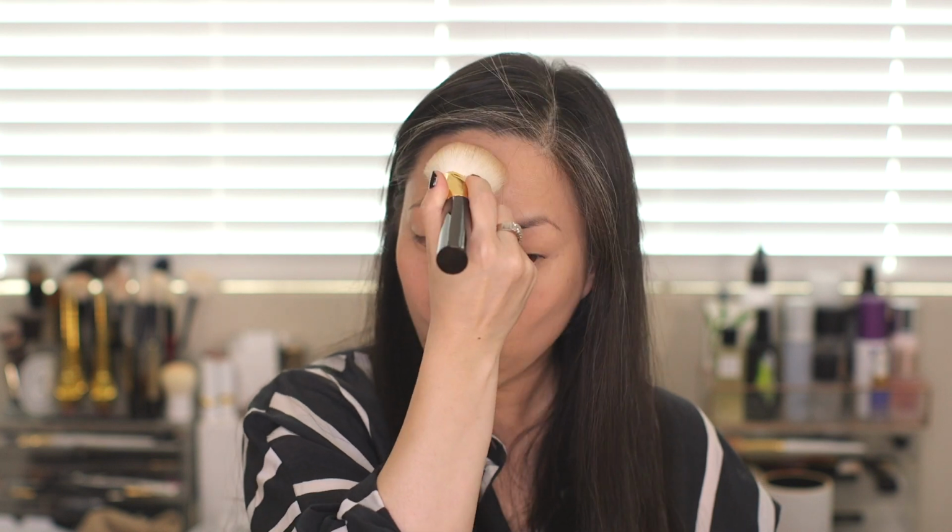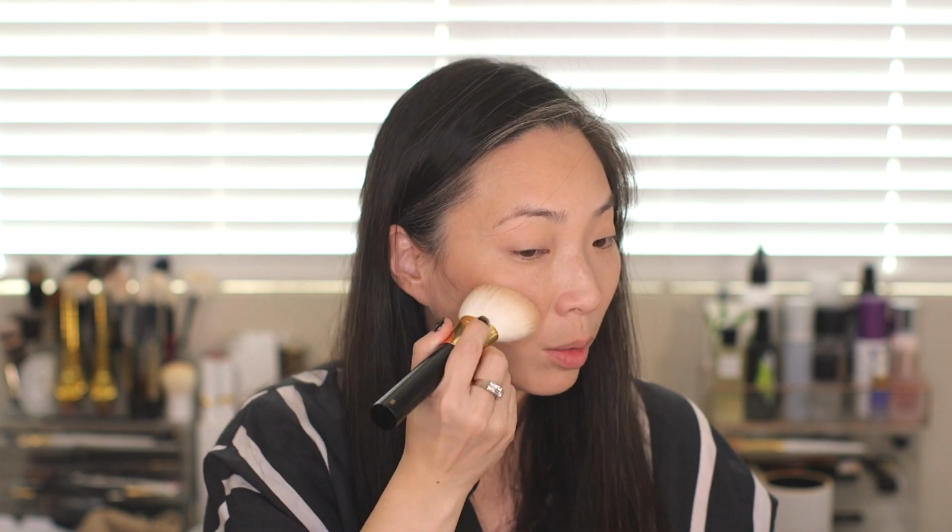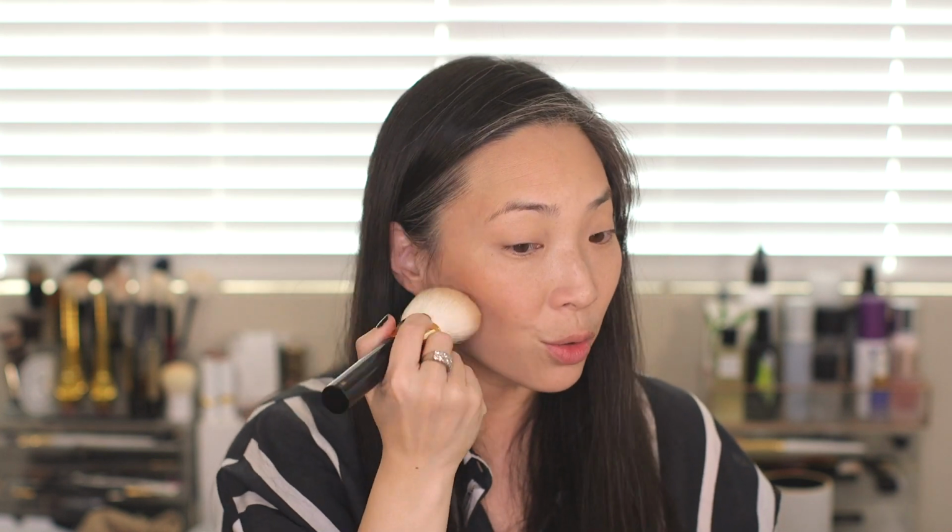And I think it just warms up the face beautifully. If you want to contour with it, it works also. I just think it has such a beautiful tone. Of course, if you have my skin tone, I think it works wonderfully. So there is the bronzer applied to my face.